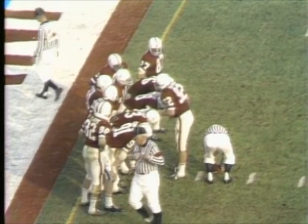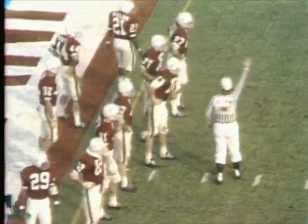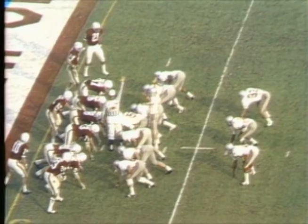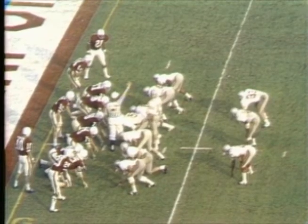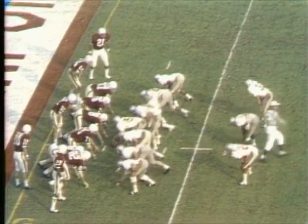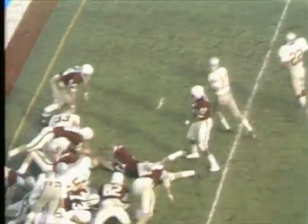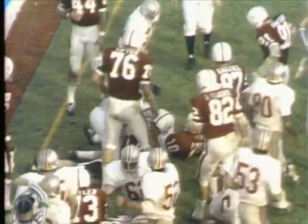Ohio State now at the Stanford 3. Inches to go. Stanford digging in with that goal line defense. Rex Kern, the leading ball carrier in the game, the quarterback, asked the crowd to quiet down during the regular tee. This means the belly series when they run this. Brockington to the 2, maybe the yard and a half line.